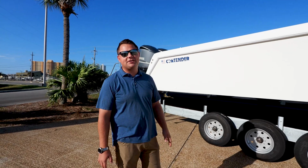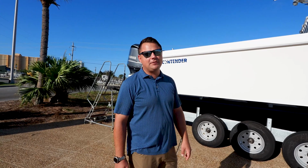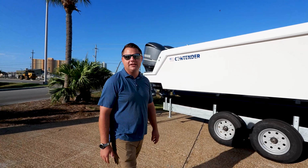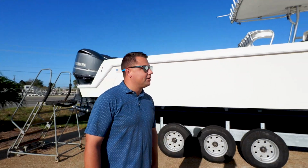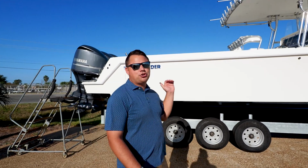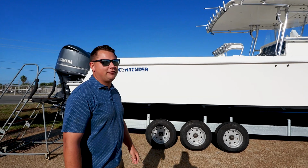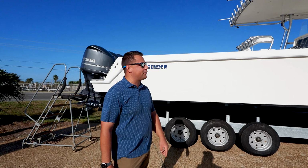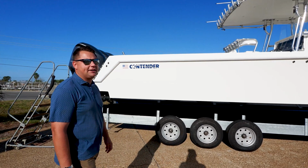If you're familiar with the Contender lineup, center consoles in general, or even just fishing boats, you're absolutely aware of the legacy that Contender has. This is a tournament style boat, no gingerbread, no forward seating. It is wide open and comfortable to fish, and you can fish a hot mess of people on a big 39. This 2010 has close to 900 hours.